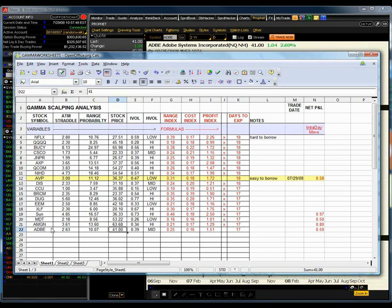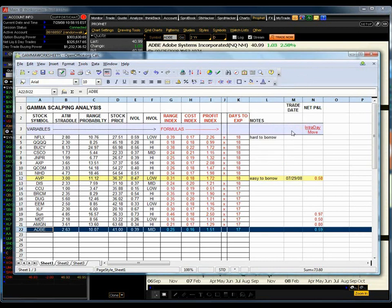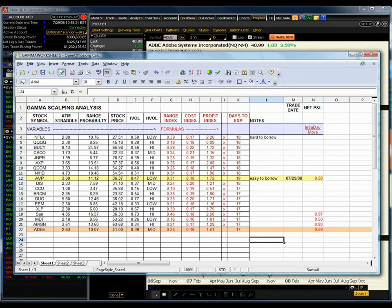I'm going to keep an eye on that. The nice thing with gamma scalping is that actually the closer you get to expiration, the more opportunities you have, because the price of the at-the-money straddle will be going down each day that you get closer to expiration, and the gamma will continue to rise the closer we get to expiration. So I'm just going to highlight it as a potential candidate. You can use any color you want, of course. Anyway, that's just a quick update on how I go about evaluating additional gamma scalping candidates.